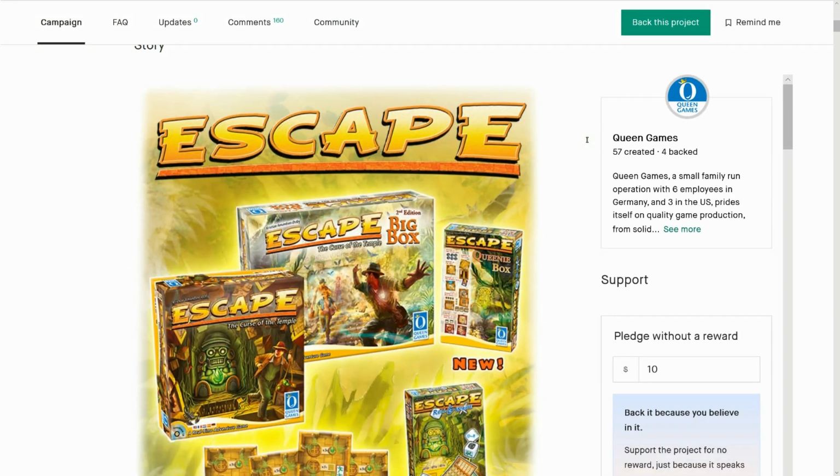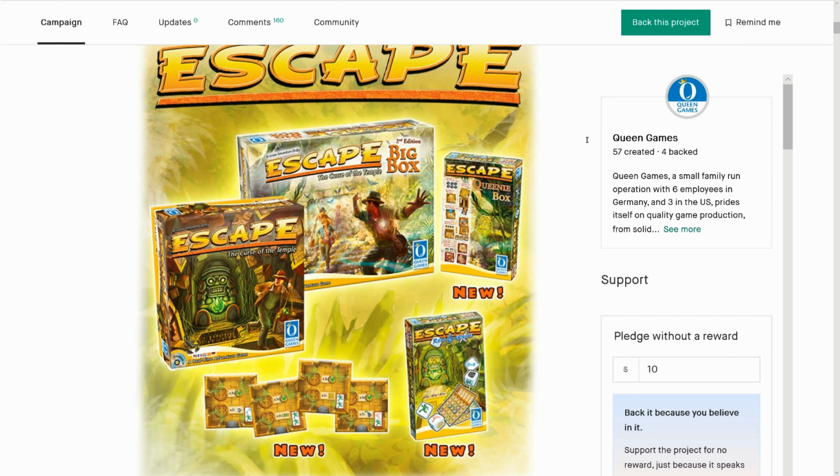All right, let's go down. Now, what's cool here is this Escape Big Box second edition, because it has the Queenies, the first set of Queenies, and you've got the Queenie box here, which is numbers next one to the end. So with this second edition Big Box and this Queenie box, you've got all the Queenies.